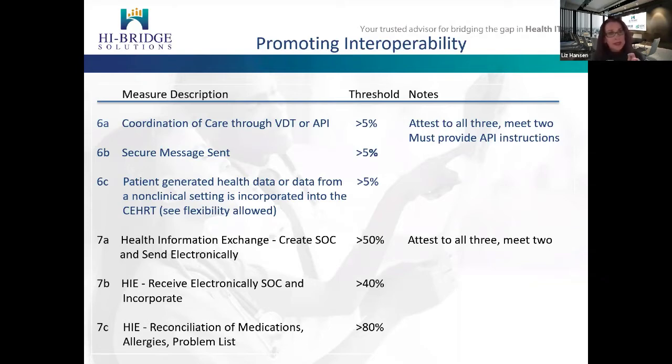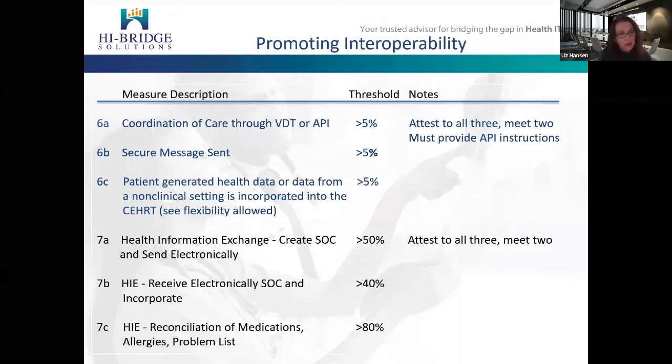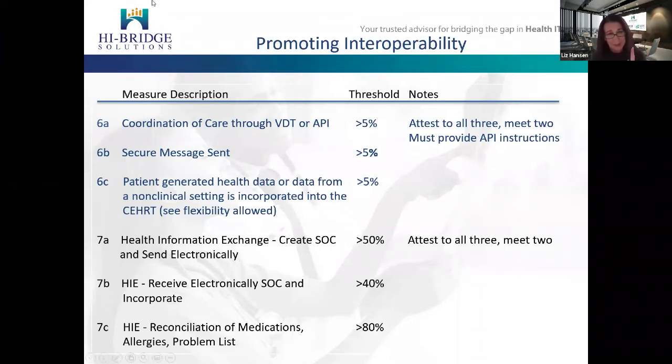So these are easier than they seem, mostly because most patients, if they do it, then they're familiar with it. You're not going to have many. They're going to ask you for API. Doesn't matter. You've got to provide it.